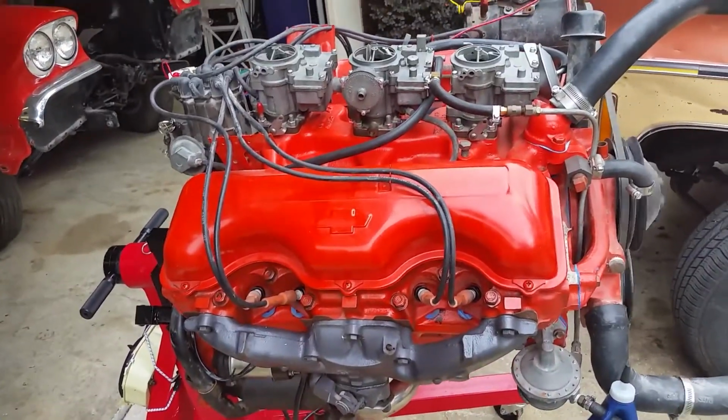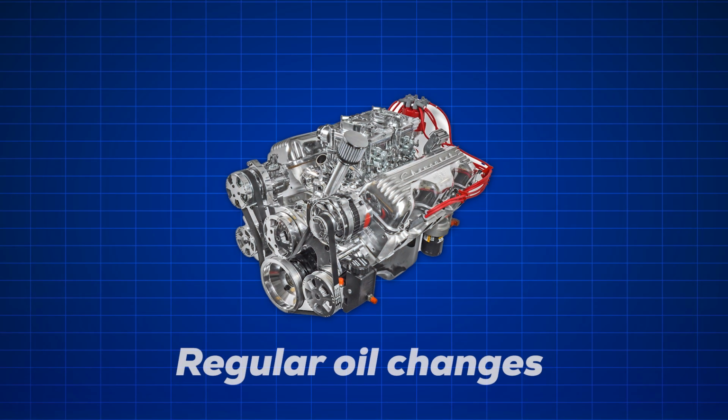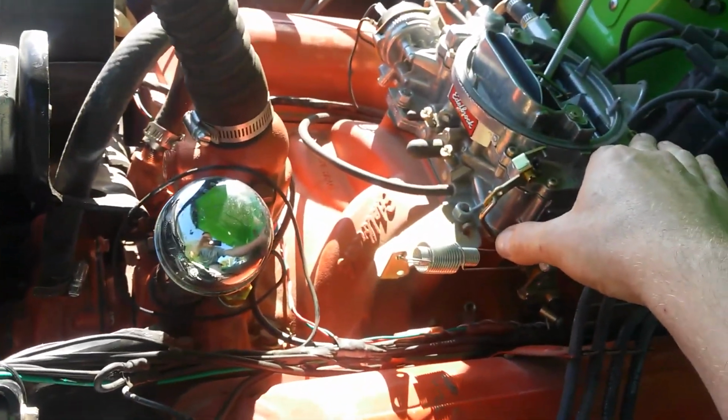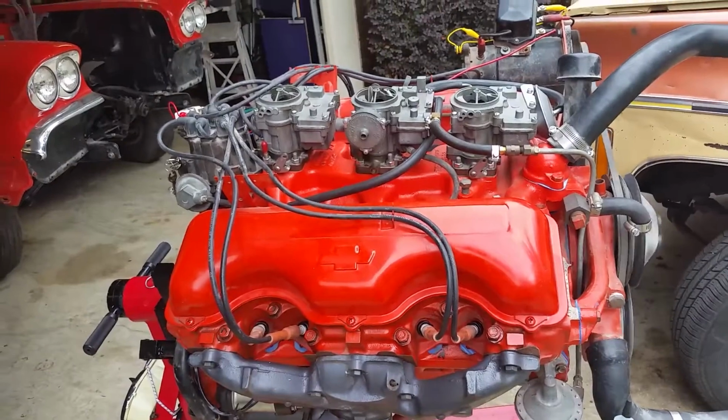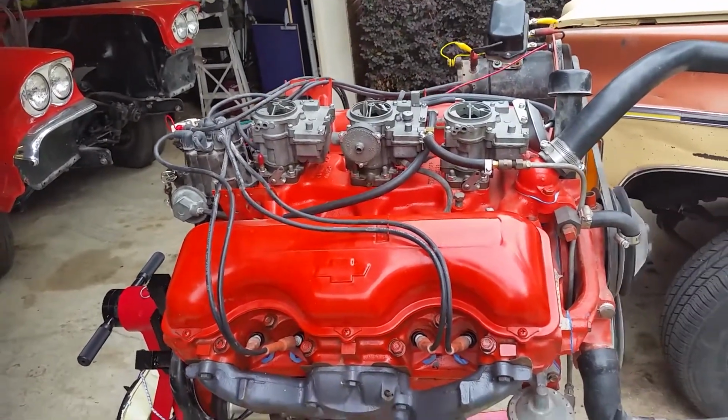Want to keep this classic alive? Regular oil changes and carburetor cleaning will do the trick. Oh, and the fun part? This wasn't just a street hero. It ruled the drag strips, cementing Chevy's legendary status in motorsports. Some engines are remembered. This one roared its way into history.